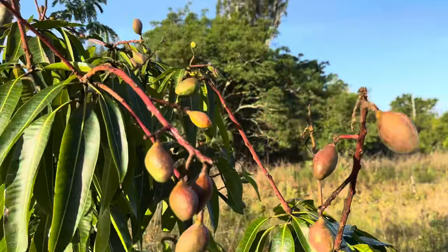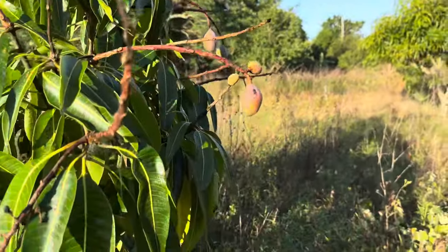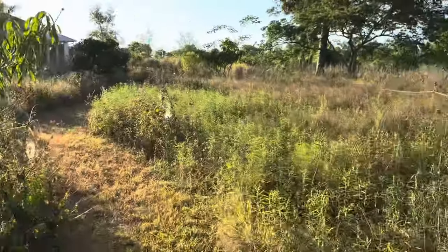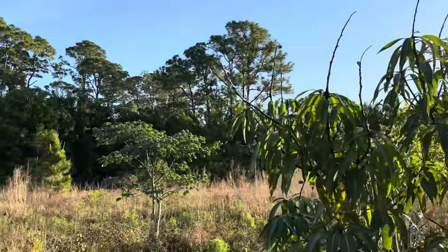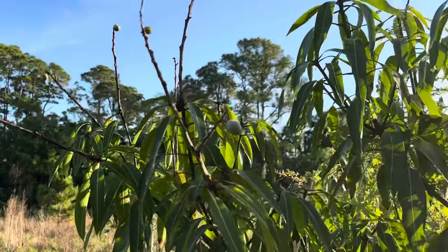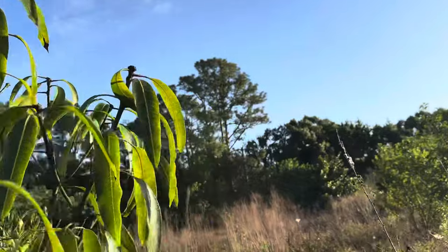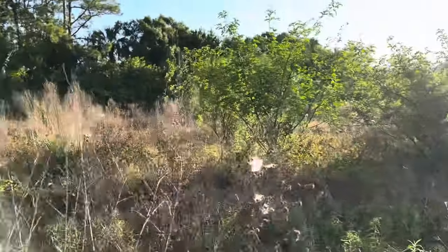This is a Pickering mango. Look at all the fruit on here. Pickering's an excellent producer. Good mango, definitely worth putting in your home orchard. This is a Juicy Peach mango, which I have not tasted. It's supposed to be really good. It's got a lot of fruit on it this year. Not a lot. It had more, I thought, but there's enough. Looks a little drought stressed.